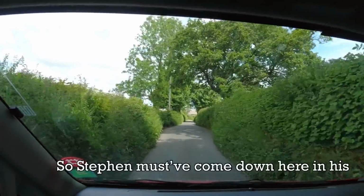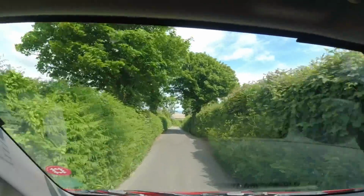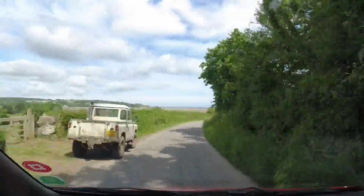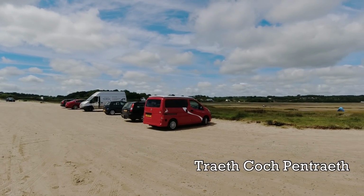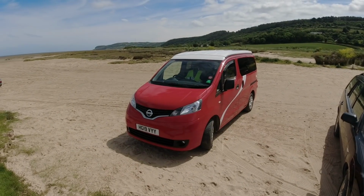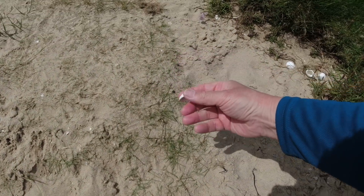So Stephen must have come down here in his big old truck. It's taller. We're trying to find the place where Stephen from Country Van Life TV spent his first few nights. The road emerges onto this little beach, sandy car park, but you have to beware because the sand is quite soft as you enter.